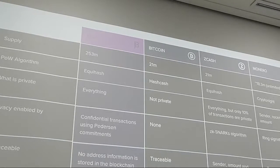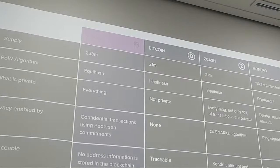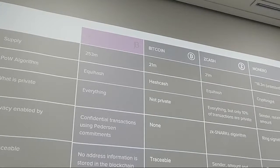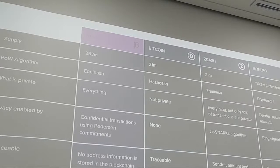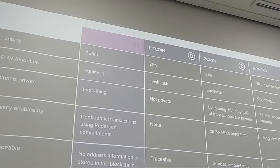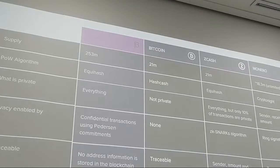Beam is using Equihash. Before making Beam, they were considering starting as proof of stake, not proof of work, but then they decided to use proof of work, as Satoshi first brought the proof of work algorithm, because it's a more natural, more tested version. Maybe in the future they will move from proof of work to proof of stake, but I don't think so.